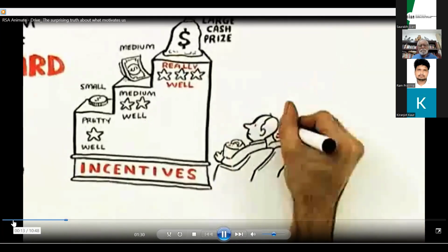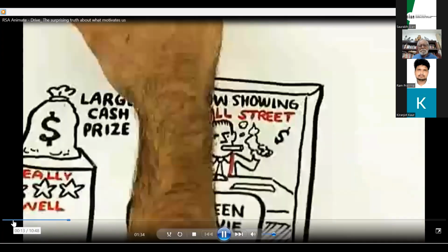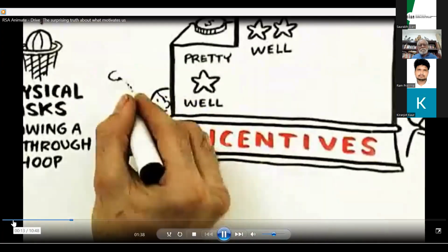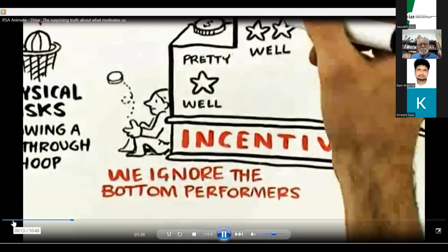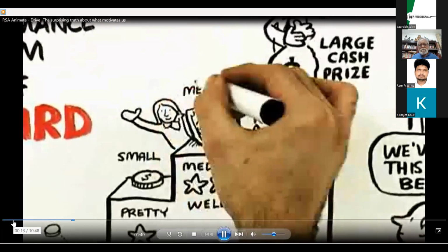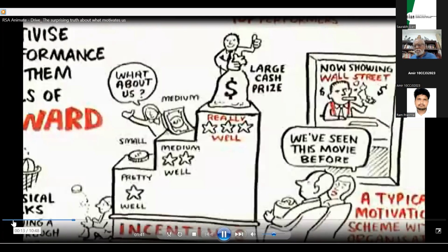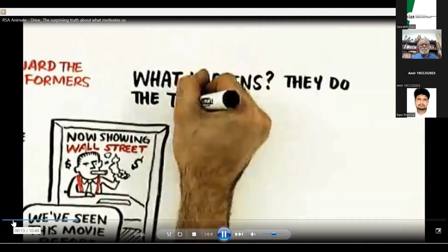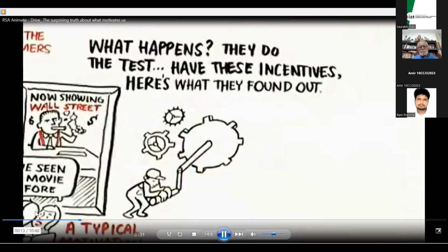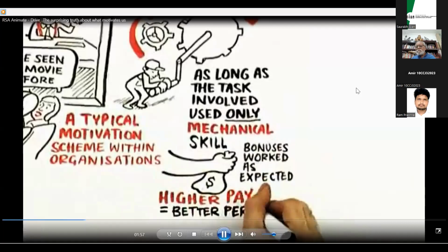We've seen this movie before. This is essentially a typical motivation scheme within organizations, right? We reward the very top performers, we ignore the low performers, and the folks kind of in the middle, you get a little bit. So what happens? Do they have incentives? Here's what they found out. 1, as long as the task involves only mechanical skill, bonuses work as they would be expected. The higher the pay, the better their performance.